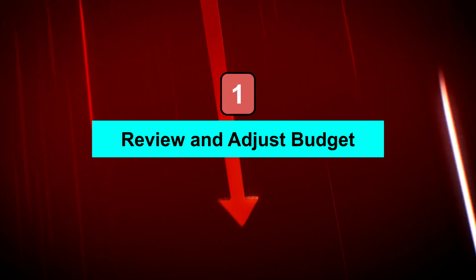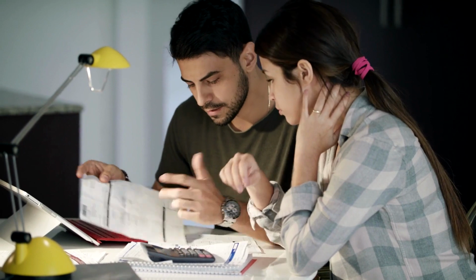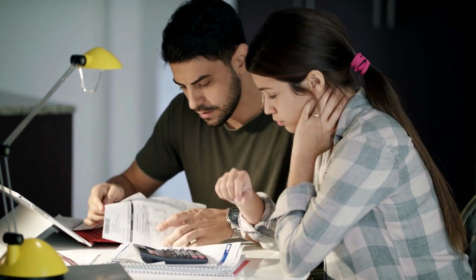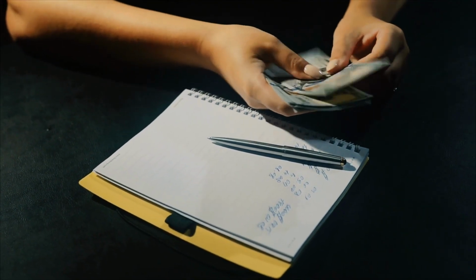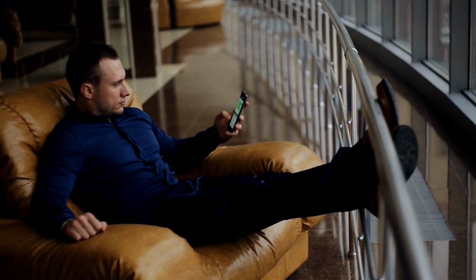Number 1. Review and adjust budget. Regularly review your budget to identify areas where you can cut costs or make more efficient spending decisions. By managing your expenses effectively, you can offset the impact of rising prices on your overall financial well-being.